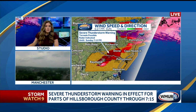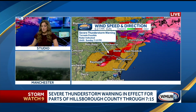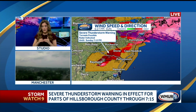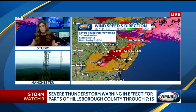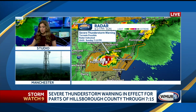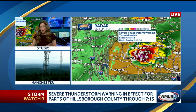A look from Manchester and the webcam just showing the gray sky. We were perhaps earlier seeing a little bit of the lowering that you can get with tornado formation in these severe storms, with the wall cloud. Not quite seeing that there. Of course, the storm is now moved out of the Manchester area. I'll bring back the reflectivity, which is showing where the rain currently is and where the storm currently is. And you can see that in Manchester, the worst of it is now over.